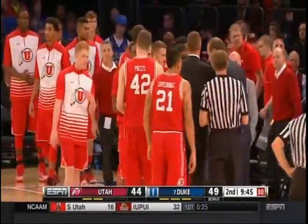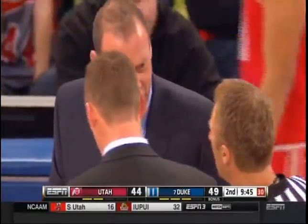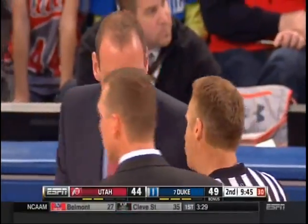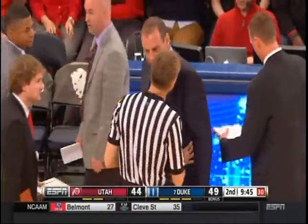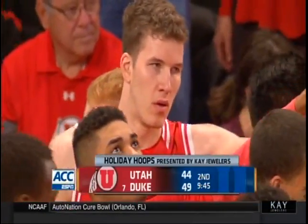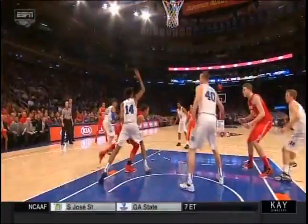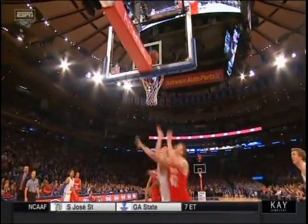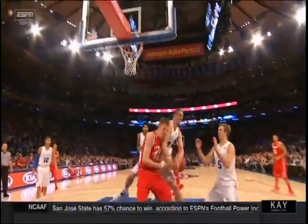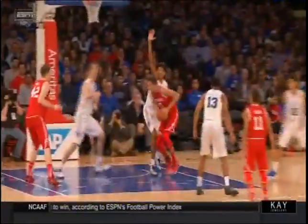Well, you heard Jeff Goodman's report earlier. One of the contingencies of this arrangement was that he'd bring an official from the Pac-12, and that's Greg Nixon, to whom he's giving the earful. Duke leads Utah by 5. 9:45 to go here at Madison Square Garden. Larry Krystkowiak was irate. He thought this should have been a foul on Marshall Plumlee that would have disqualified him. Yeah, would have got him out of the game.